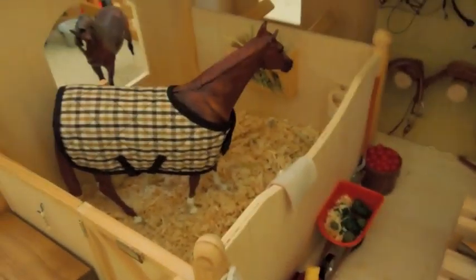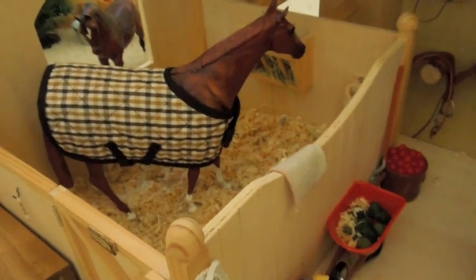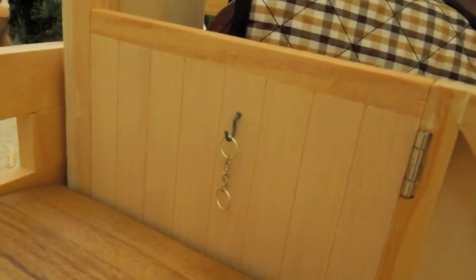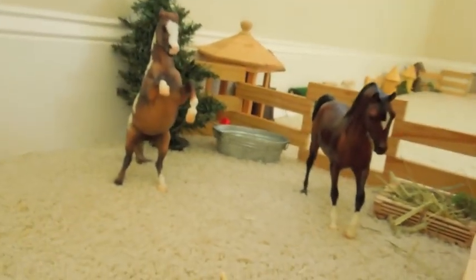And the next stall is Oh Mr. Wilson, or Wilson, and he's also been ridden, and he's wearing a cooler. So each of them have their own little nameplate and their hook outside the stall. And this little paddock is for the ponies, and I'm not going to name each of them, but there's some ponies, and they have hay, water, and a tree.